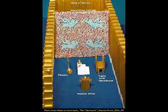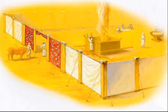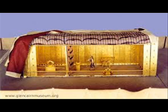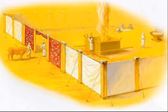And then outside that part, you'll have the court area, or place where they've got the altar of burnt sacrifice, and then some of the vessels there, or containers, on the right and the left where you can wash your feet and cleanse yourself, and then whatever offering you have at the huge table of the altar of sacrifice.